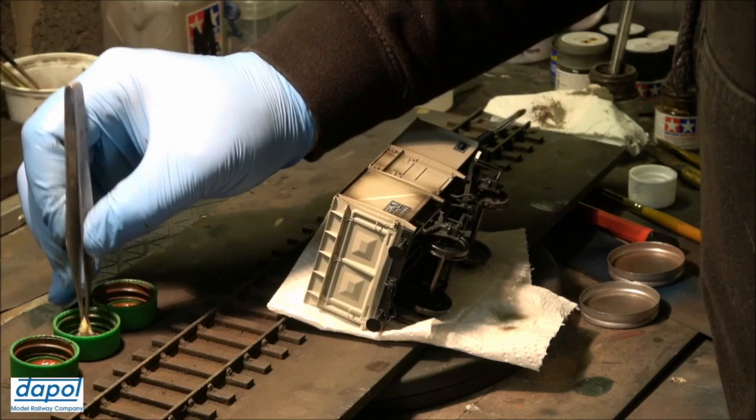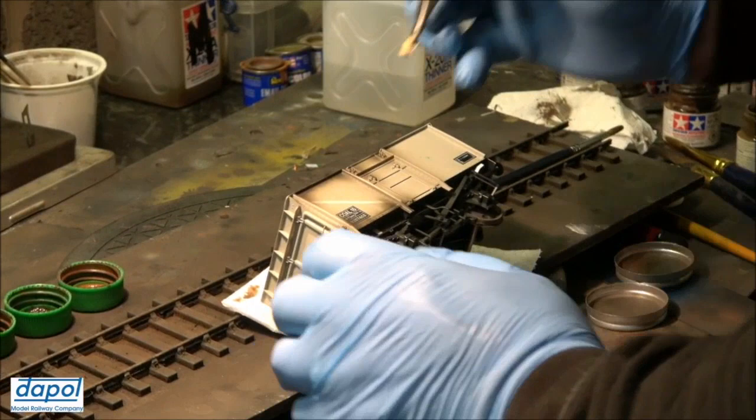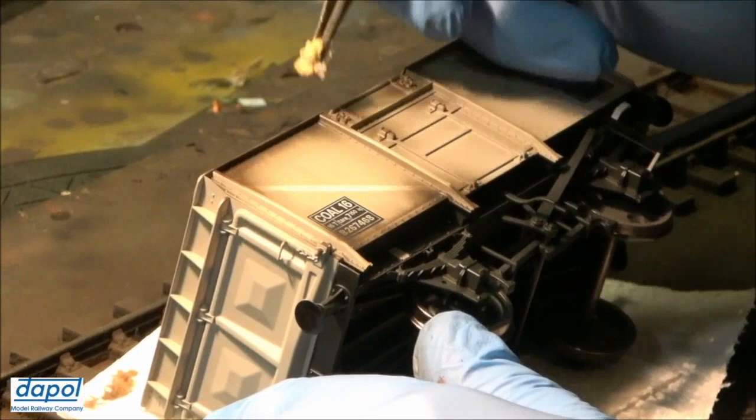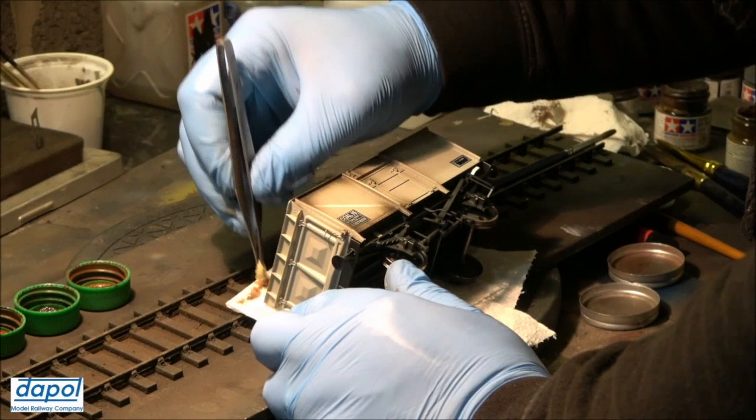But what you're going to do then is dab it onto the kitchen roll to get rid of the excess. And then lightly, because you don't want to get the effect out, you're going to just stipple it into certain corners. And this is the bit that takes the time. So you don't have to keep mixing the same colours, you can just change it, because rust is not all the same colour.